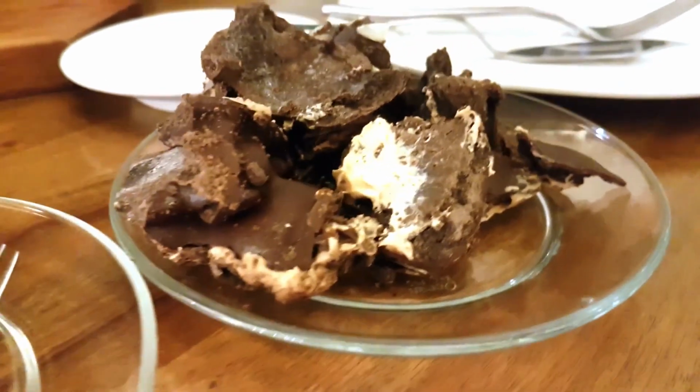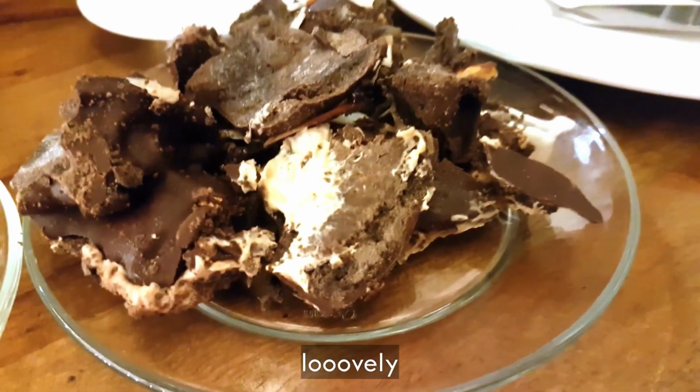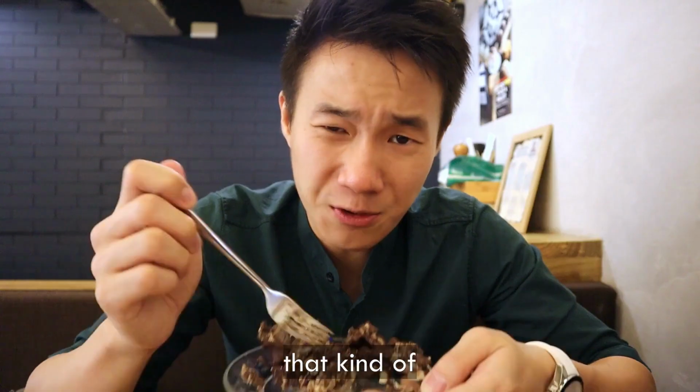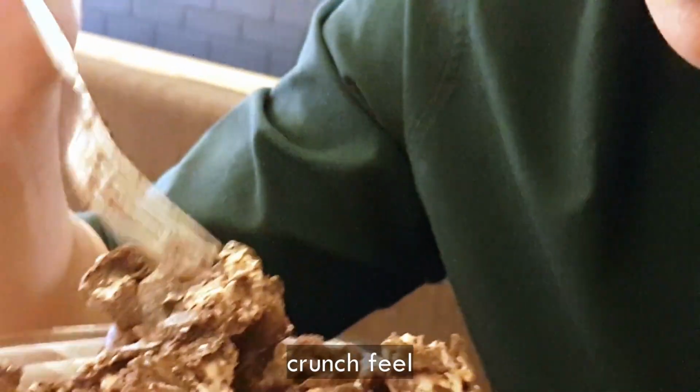Wow. It's really good. According to the kitchen, there's a dough inside and then coated with that lovely dark chocolate. And it really works. Hindi siya ganun ka-sweet. Tamang-tama lang yung sweetness niya para sa akin. At the same time, you have that kind of biscuit crunch feel that's really satisfying. It's really good. Wow.